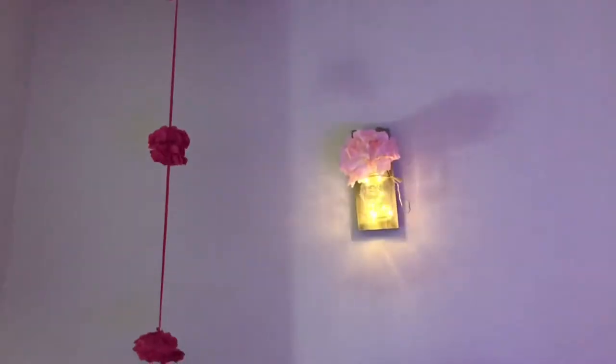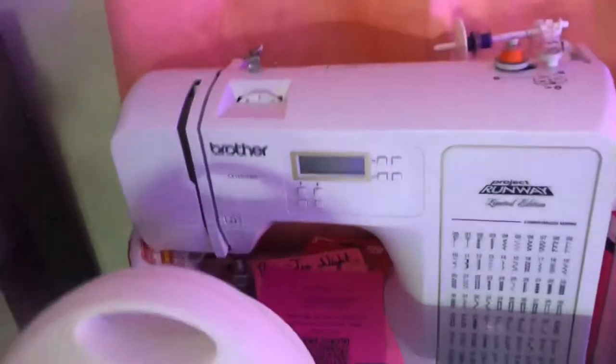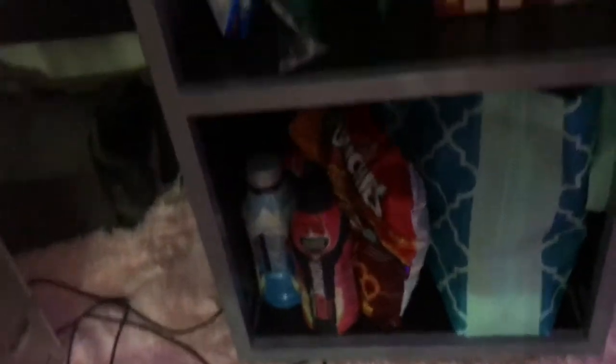These are two. This little light box says Pristiny Room. That's my name. Sewing machine. Two cups. This is my water cup when I go to the gym. This is my everyday cup when I go to the cafe. All of my snacks. And it's really nothing special under here. I just have all of my extra stuff, hair products and some Tide Pod suitcases.